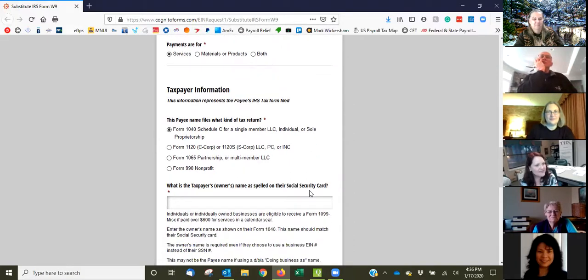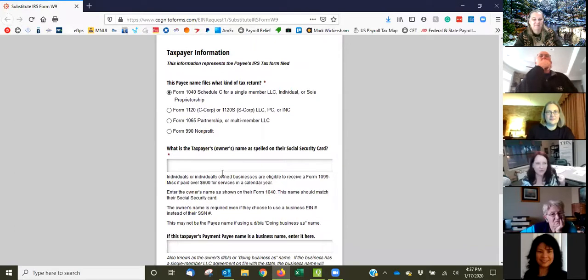And then this next area says this information represents the payee's IRS tax form. That's the most important question they had to fill out. That's box 3. Based on what they pick will determine the rest of the questions. So if you've said 1040, it's saying, what is the owner's name as spelled on their social security card?